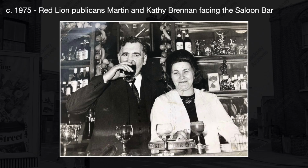These were the publicans, the Brennans. A lot of pubs for a very long time, up until I think the late 80s, were usually just couples running the pub. Their daughter actually came when I gave the talk at the Red Lion, and she shared some really amazing memories and stories about growing up in the pub from the late 60s all the way to the early 80s.